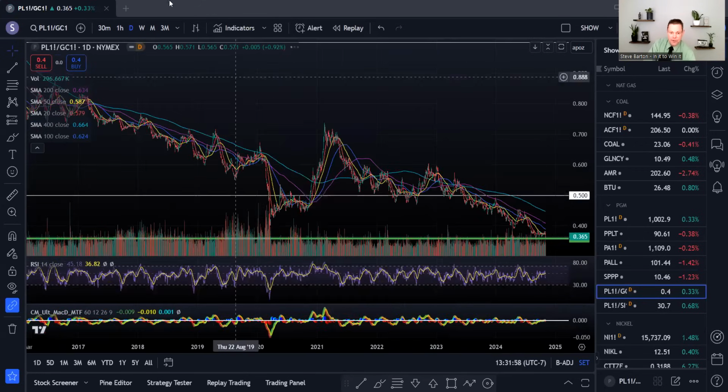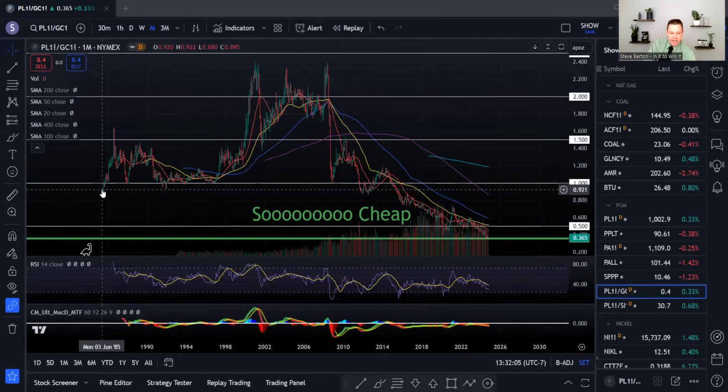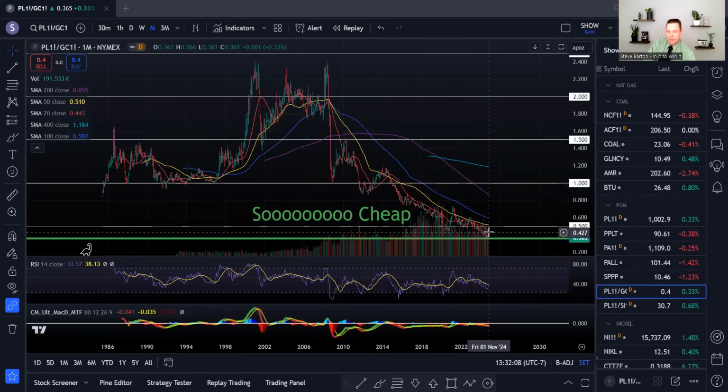This is platinum divided by gold. If I go to the monthly chart here, we can take a look. This goes back into the 80s. And this is basically saying how many ounces of platinum it takes to buy 1 ounce of gold. We can see right back here, back in 2015, it was 1-to-1. So you could trade 1 ounce of platinum for 1 ounce of gold. Back here, it was 1.5. And back here for quite a while, 2 ounces of gold would get you 1 ounce of platinum. Well, we're all the way down here at like 0.36. That basically means it would take 3 ounces of platinum to get 1 ounce of gold.